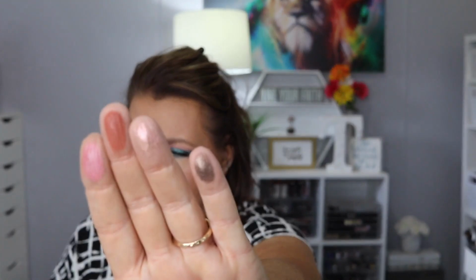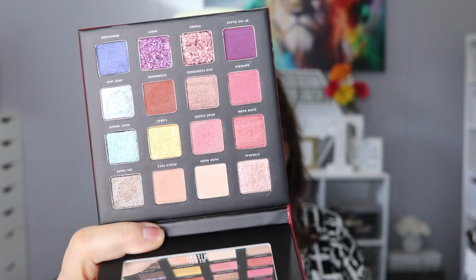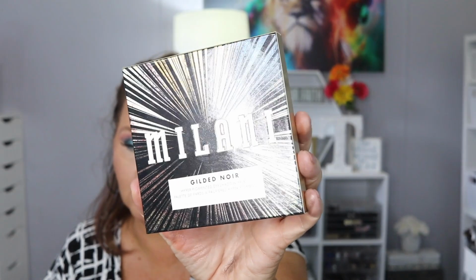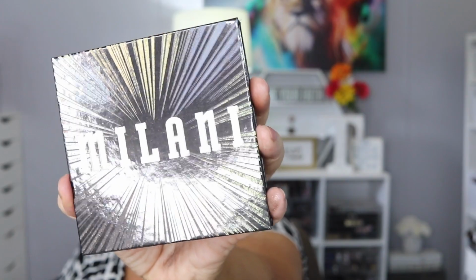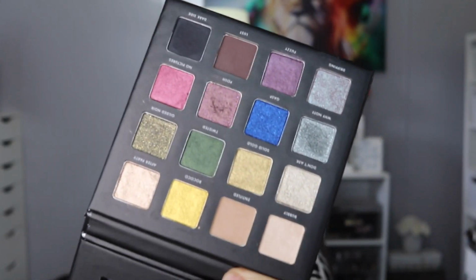Okay, here's some swatches. And here is this palette. Hyper pigmented eyeshadows. This is Gilded Noir. Okay, there's some swatches from this one. Here are your colors. These seem very promising. I'm pretty excited about that. You know, I have to play. I want to play with this Gasp, that blue color. That's how richly it goes onto the brush.